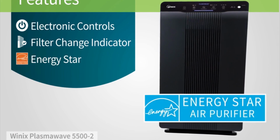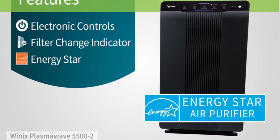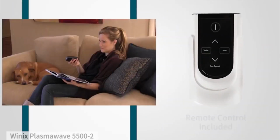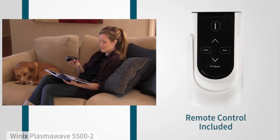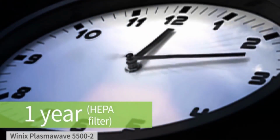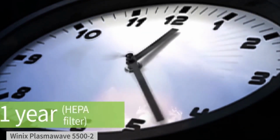It's also ENERGY STAR rated, meaning it's more energy efficient than other models, and it can save you money on power bills. And it comes with a remote control, so you can easily change settings from your favorite spot in the room. An extended filter life means your air stays cleaner longer.